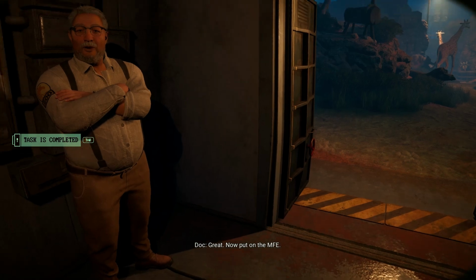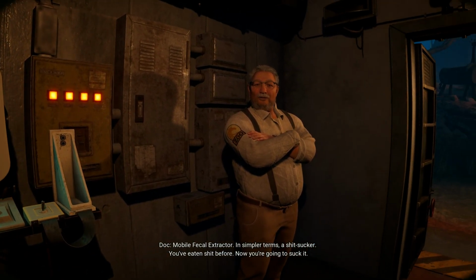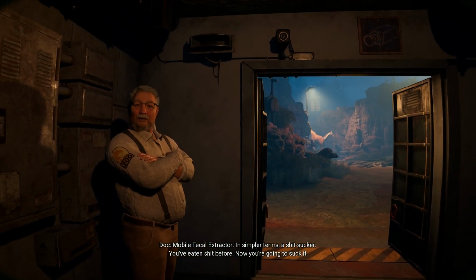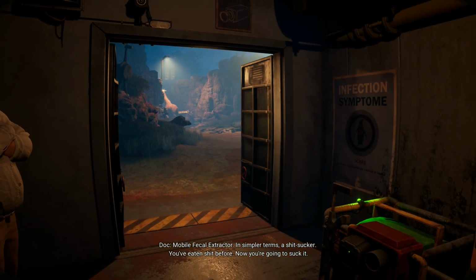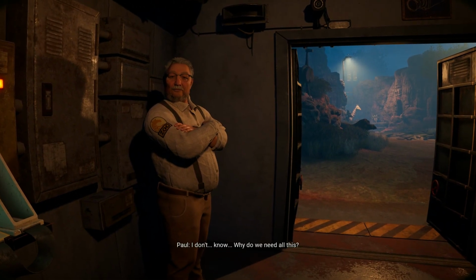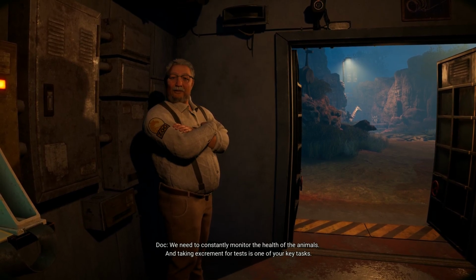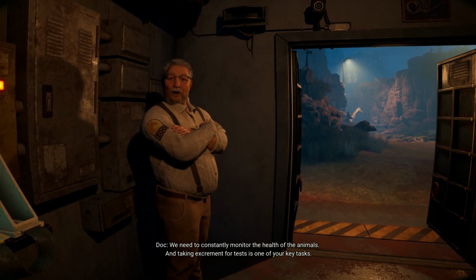Great. Now put on the MFE. What's that? Mobile Fecal Extractor. In simpler terms, a shit sucker. You've eaten shit before. Now you're going to suck it. I don't know. Why do we need all this? We need to constantly monitor the health of the animals, and taking excrement for tests is one of your key tasks.